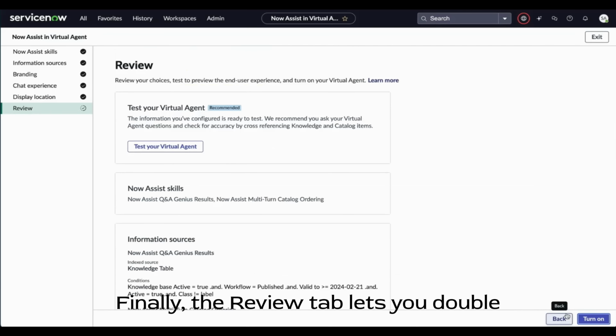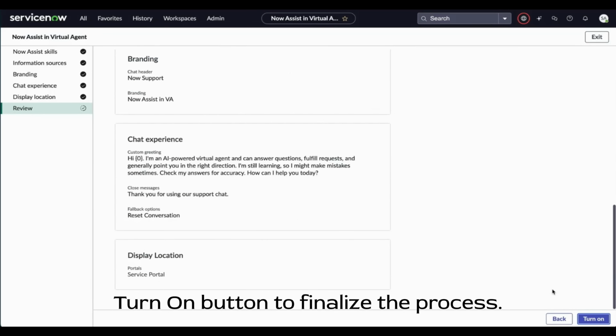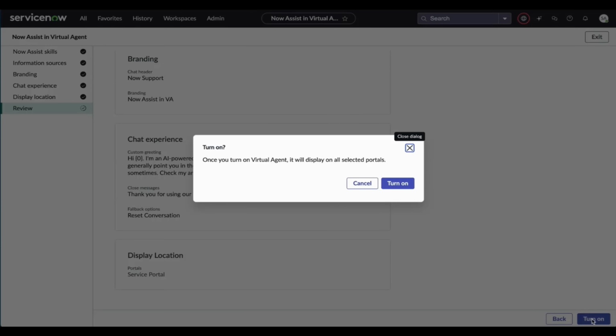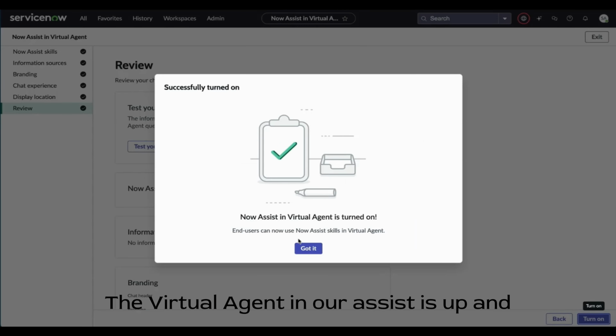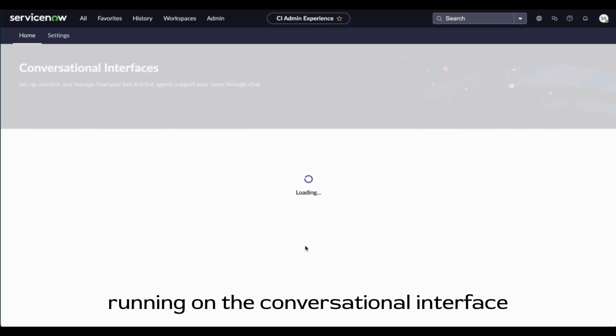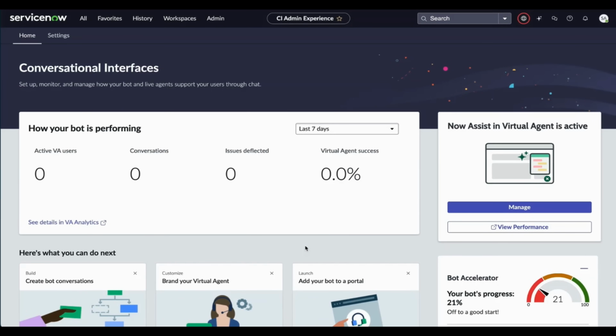Finally, the Review tab lets you double-check all your configurations. Click the Turn On button to finalize the process. Now, Virtual Agent with Now Assist is up and running. On the conversational interface homepage, you can manage and track its performance.